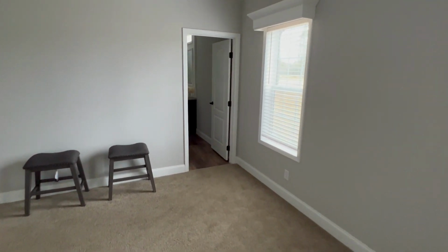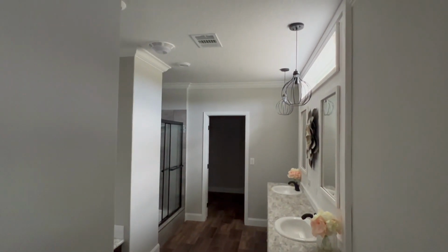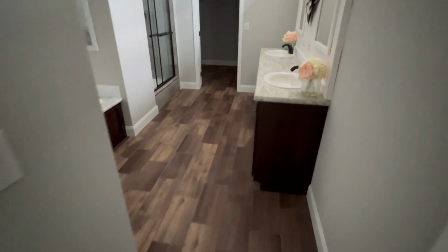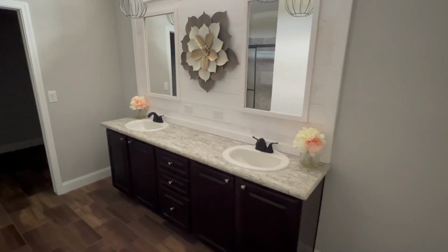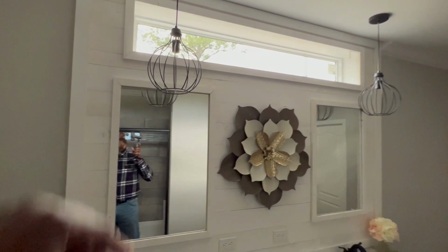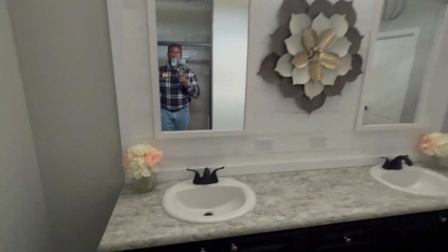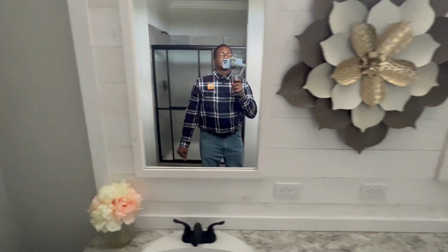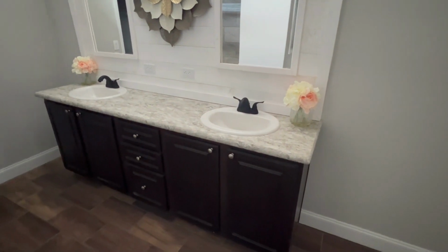All right, so let's go check out the master bathroom. This is your master bathroom. Sorry guys, it is dark in here, so some areas have electricity, some areas don't. But this is your master bathroom. You have your sink right here. Love the pendant lights above the sink. Love the transom window. And I love the shiplap that's surrounding it as well. Get y'all a good look.